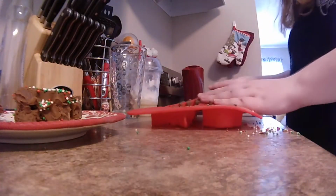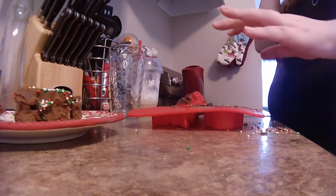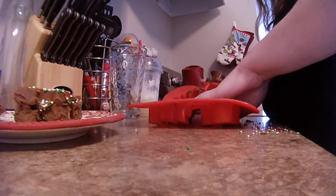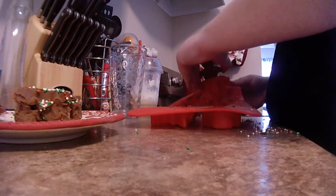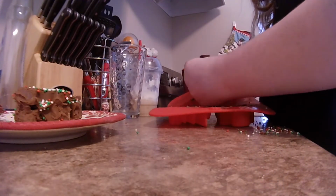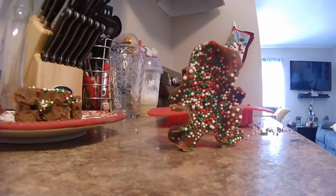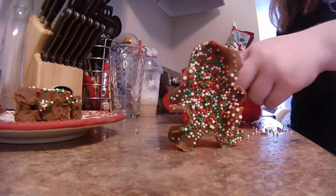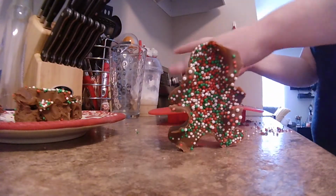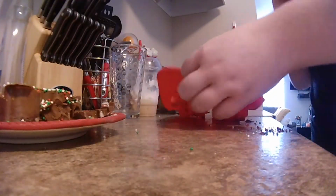Okay. These were just for eating. So, extra chocolate. Oh, wow. They turned out. This way's better. Do it this way. Just look at that. Perfect little gingerbread. I wish just one of the extra chocolate ones. That's cool. Let's wash this up.